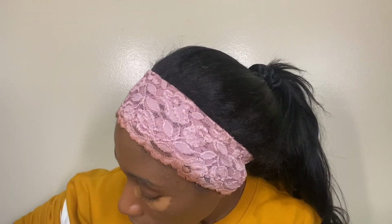Anyway, let's go back to deep chestnut now and highlight the rest of my face. But yeah, I think it's a really nice concealer. And I think I had it in my favorites for 2019, I'm pretty sure, because I'm pretty sure that's when it came out.